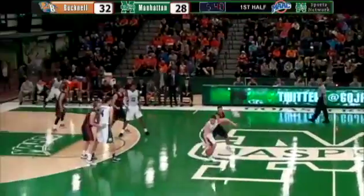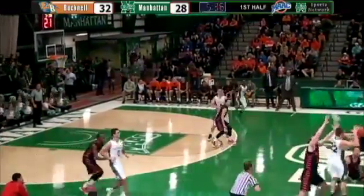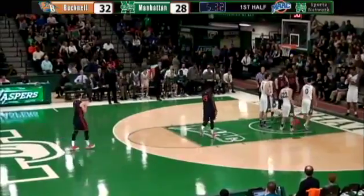Looks like he's been in the icebox for a year. Doesn't look like a true freshman. Not at all. Capuano double-team, trapped, lost the ball. Azzanaro with the steal, driving inside, and he is going to get fouled by Carlton Allen. Missed the layup.